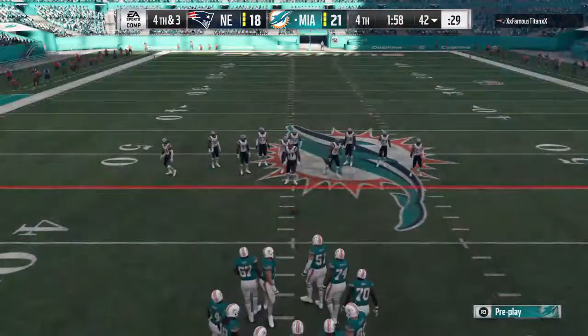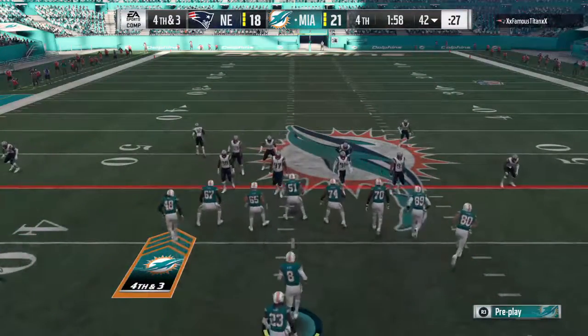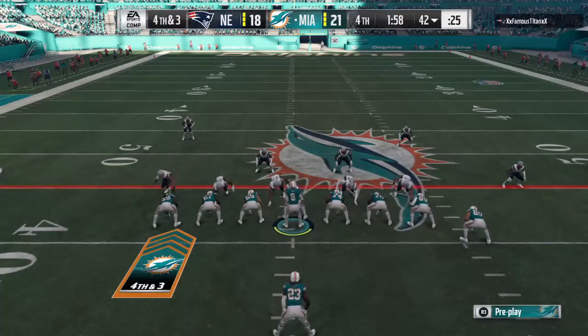And here's a big one now. Try to hold this lead. They're going to go for it here on 4th down. Let's go.